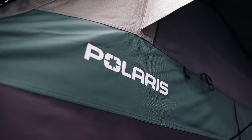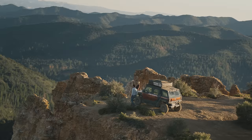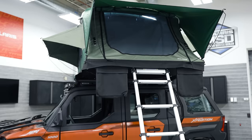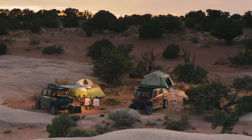One of the coolest features of this build is our 3-person Polaris branded rooftop tent. This innovative new product is perfect for overlanding and easily mounts to the roof of the vehicle. It comes with a storage net, interior light, boot bags, and a ladder. So not only can you get where you need to go, but you can also stay a while.